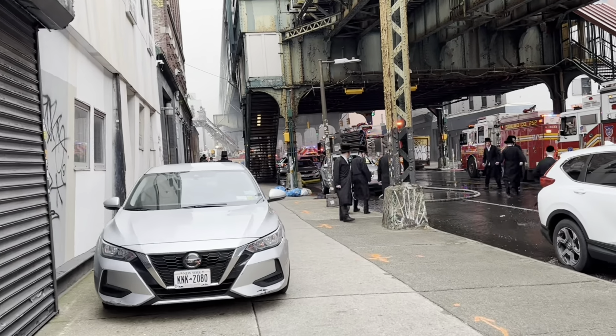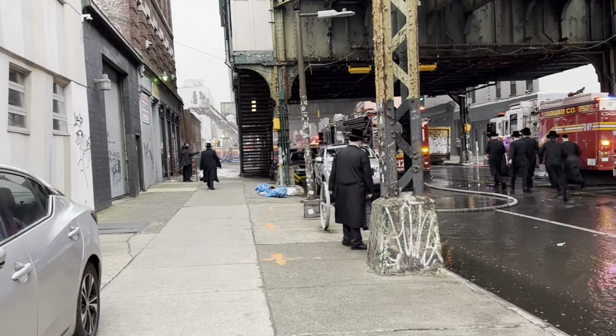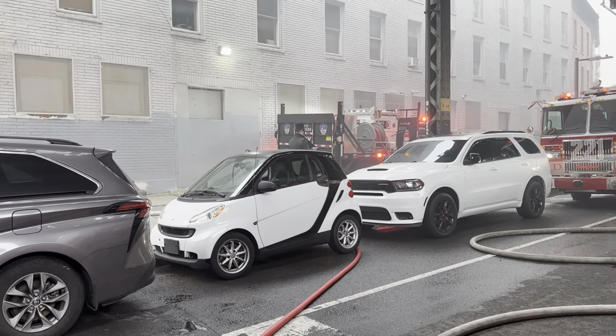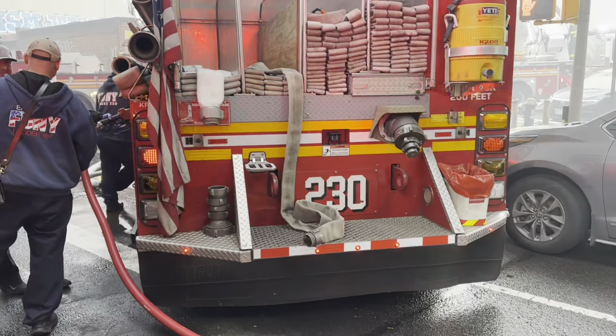Alright guys, I'm going to make my way back to the front because it seems like it's making good progress. 125 over the special fuel. Alright guys, so we got the fuel truck over here, and they're supplying engine 230 fuel.